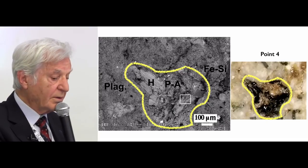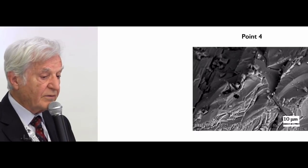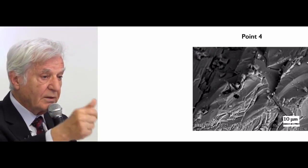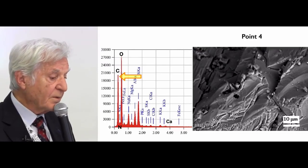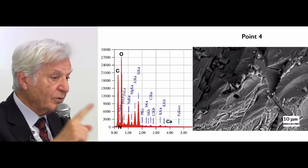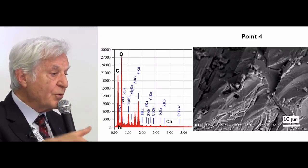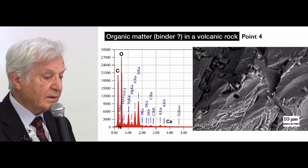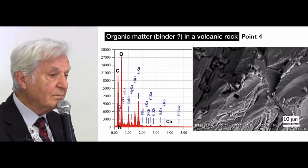We will focus on it, and we get a great surprise: a totally amorphous element that looks like rubber, gummy. We performed the EDS and got a high amount of carbon, and nitrogen. We cannot measure nitrogen quantitatively, but qualitatively we can see that we have nitrogen. So it could be ammonium organic matter. So we are finding organic matter in a volcanic rock, which is against nature. So it is man-made.